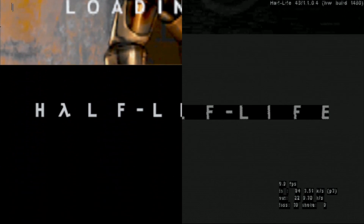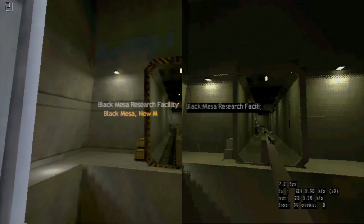Half-Life is next, and it really makes you long to return to the comfort of software rendering. At least then you'll see the textures, and perhaps even a playable frame rate.